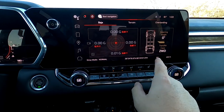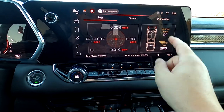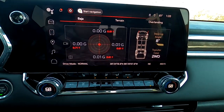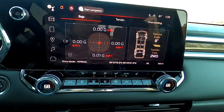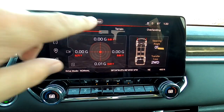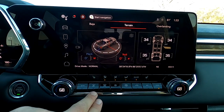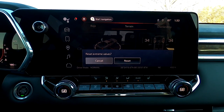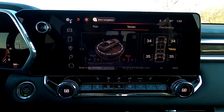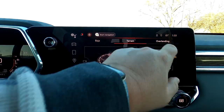Shows your drive mode, all that kind of stuff, your lat and long, compass, and your elevation. It also shows your steering angle, and it operates in real time, and of course, your transfer case status. Going into terrain, shows a little bit different view, very similar to what we see on the instrument cluster. And you can also reset your values and stuff like that. Just shows your pitch and roll and your tire pressure.